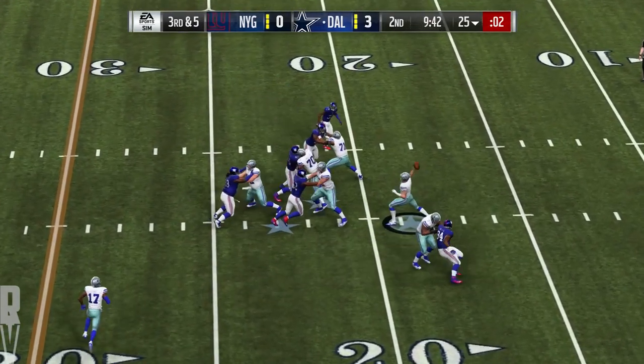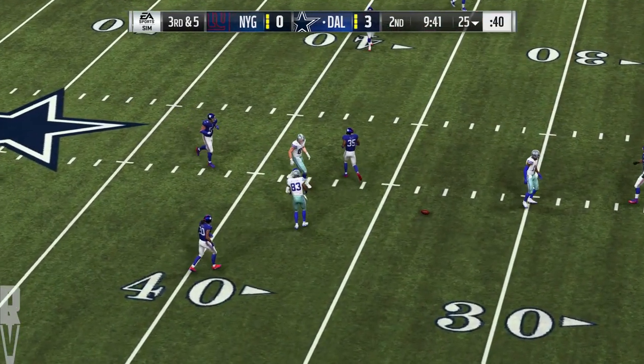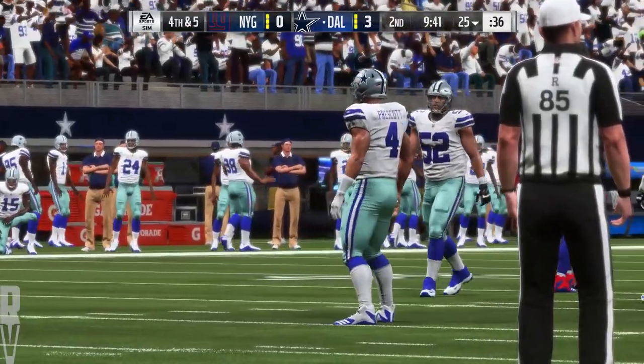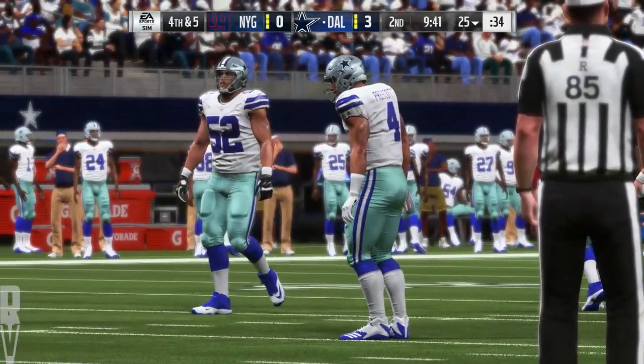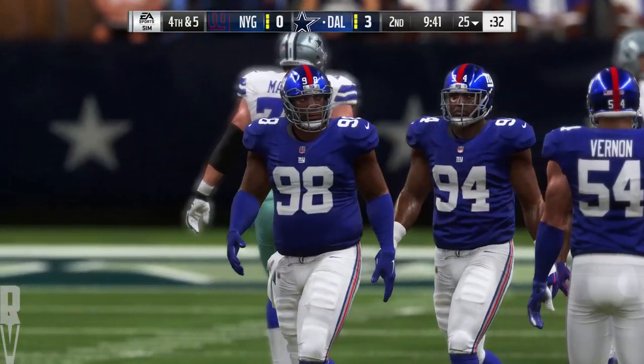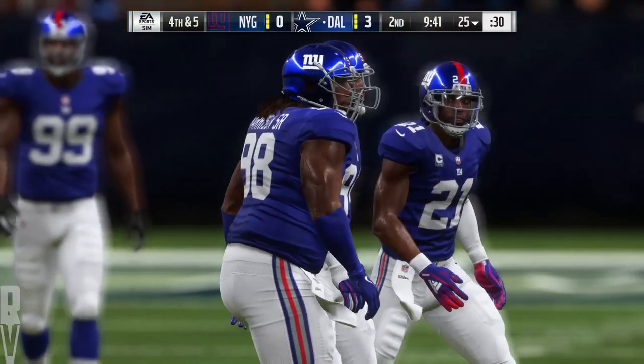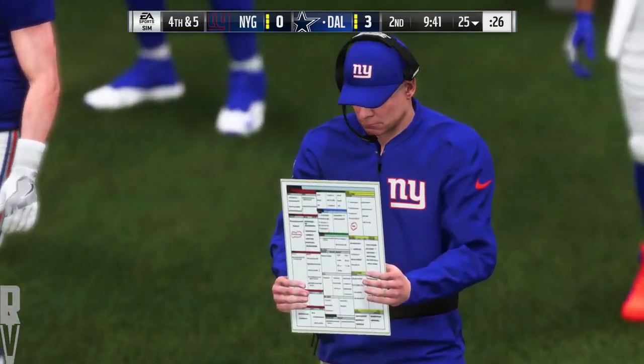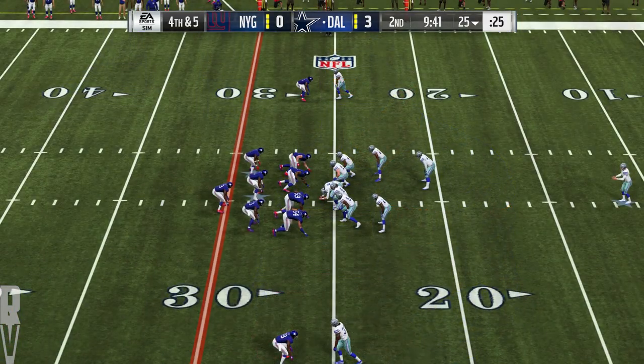From the shotgun, it's Prescott. And this is going to be incomplete. Certainly looked like they were getting ready to convert there on third down, but what an effort to get his hand on that one, knock it away, and brings up a fourth down decision. So on fourth down, here's Chris Jones to punt it away.